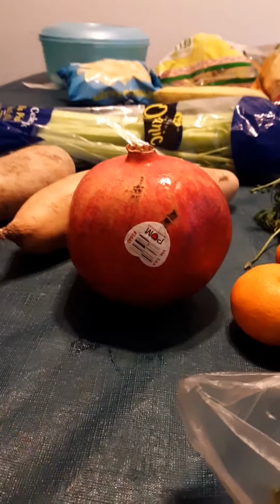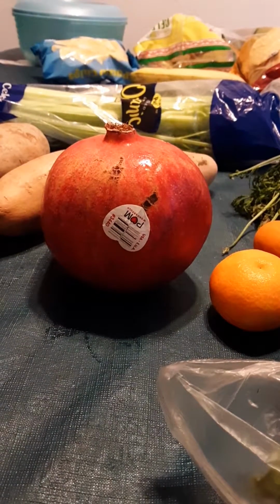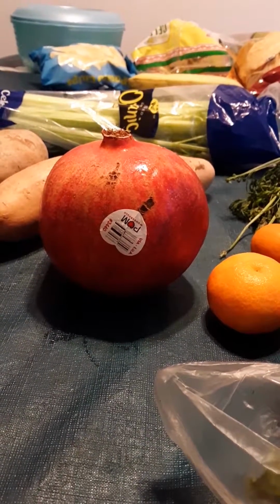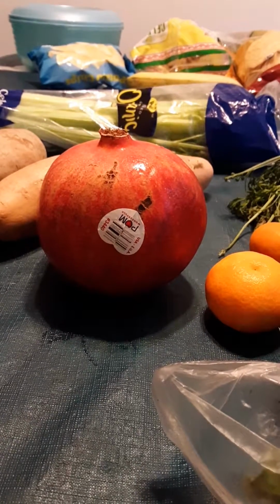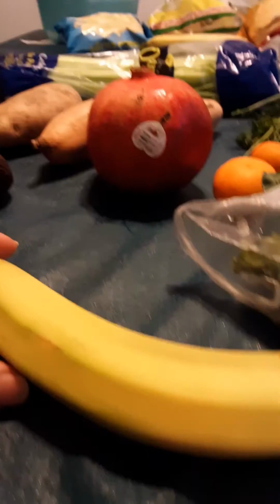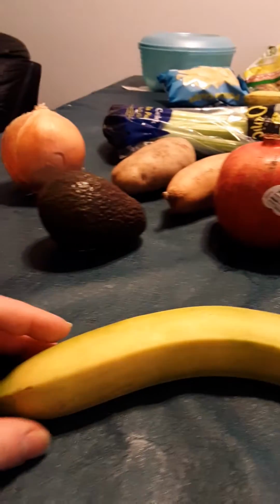There's maybe some other things like cranberries, but cranberries you want to have more in cranberry sauce, because if you've ever tried raw cranberries, it just doesn't work. You have to use it in a blender or something. Of course, bananas. Can't go without bananas. Always great.